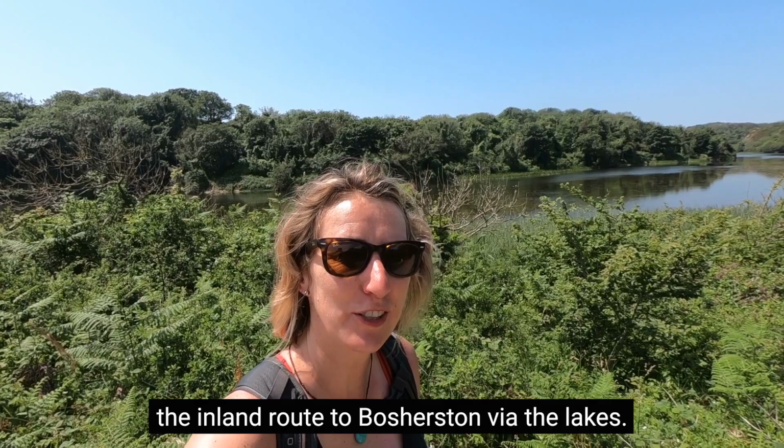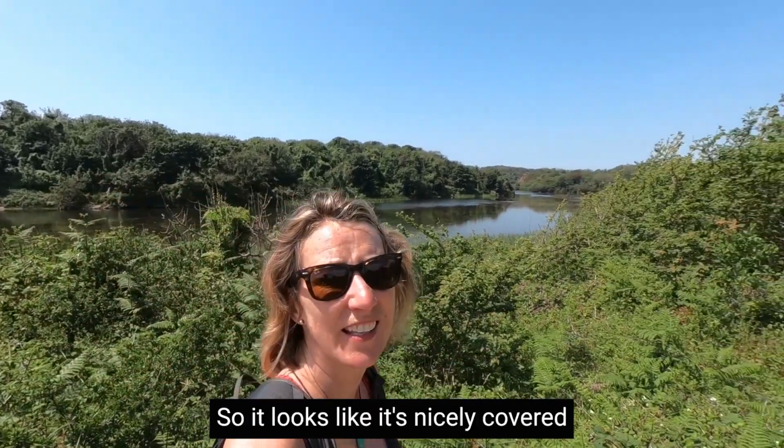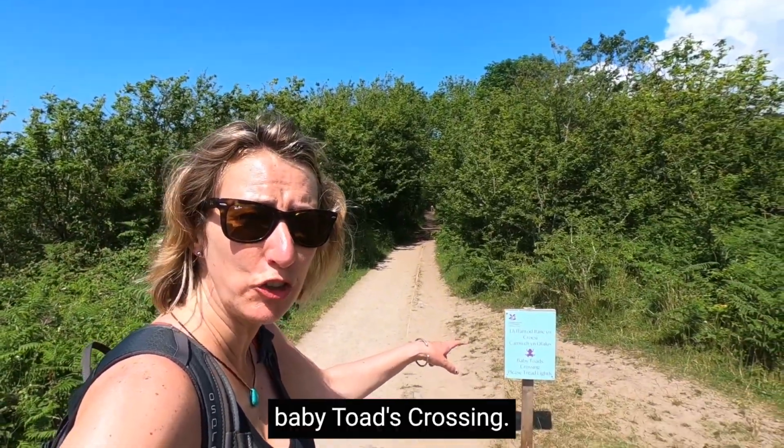Decided to take the inland route to Bosherston via the lakes. So it looks like it's nicely covered. And an interesting sign here: baby toads crossing.